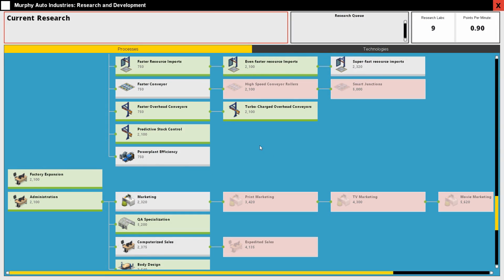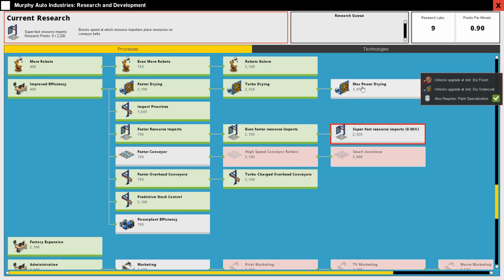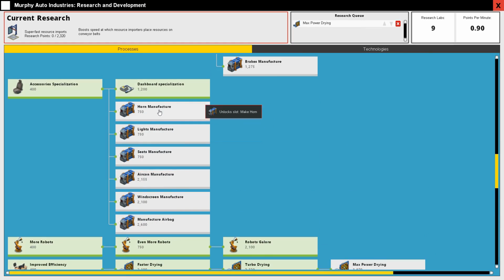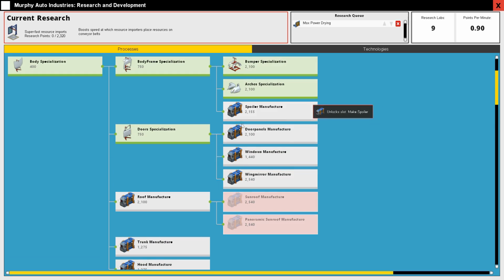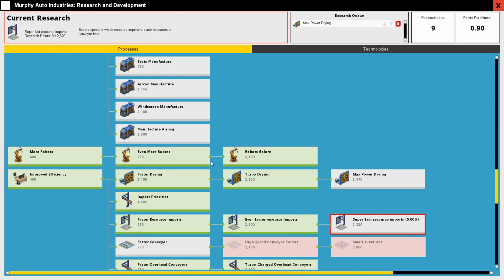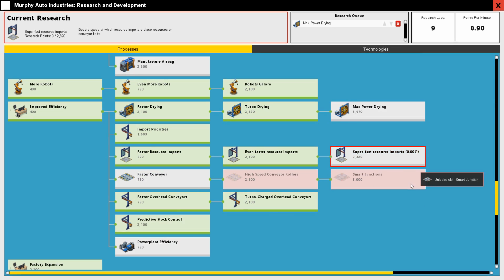Got no research, let's get some research going. Super fast importer, thank you. Then add max drying. We've got all our robots, it's all just manufacturing, which we're not worried about. We're not doing any additional research because it's all about trying to sell 3,000 basic cars. So those two are coming through.